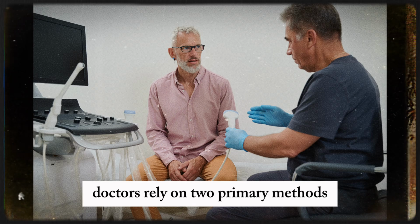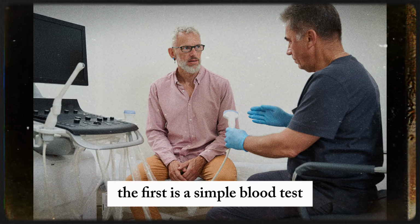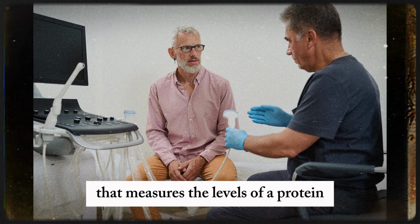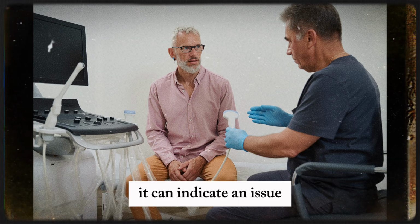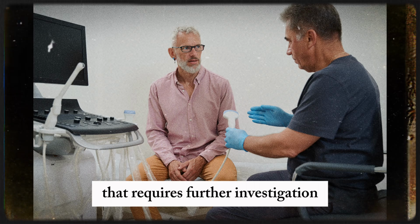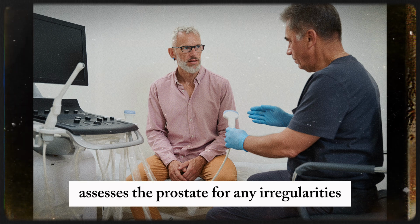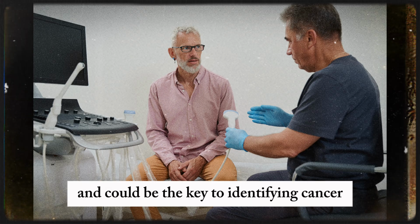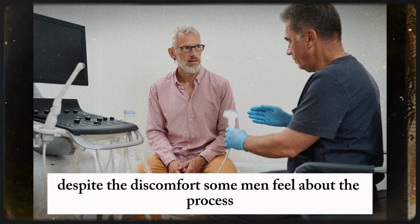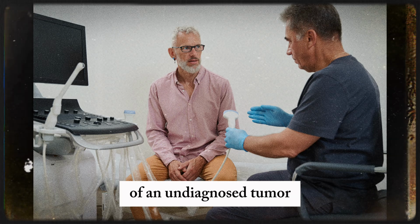Doctors rely on two primary methods to detect prostate cancer before it becomes a serious threat. The first is a simple blood test that measures the levels of a protein produced by the prostate. When these levels rise beyond what is considered normal, it can indicate an issue that requires further investigation. The second method involves a physical examination where a doctor assesses the prostate for any irregularities. This test is quick, painless, and could be the key to identifying cancer in its earliest stages. Despite the discomfort some men feel about the process, undergoing these screenings is a small step compared to the potential consequences of an undiagnosed tumor.